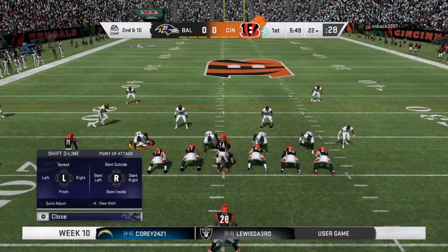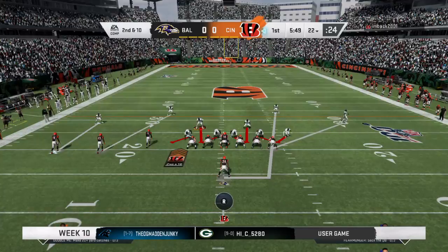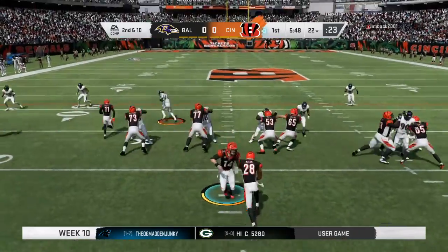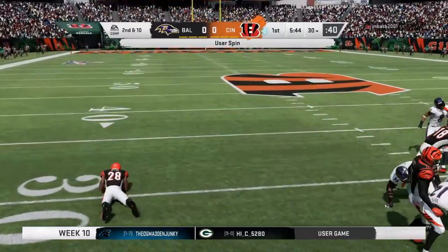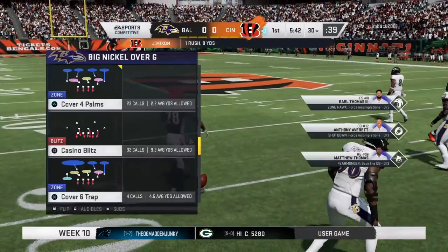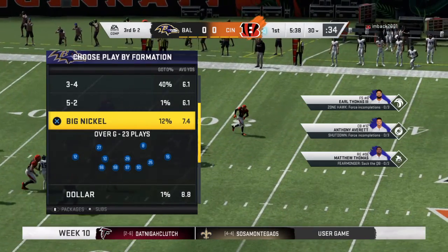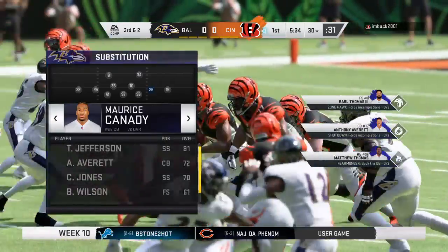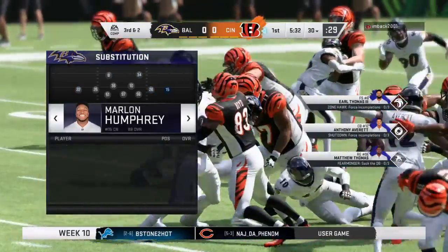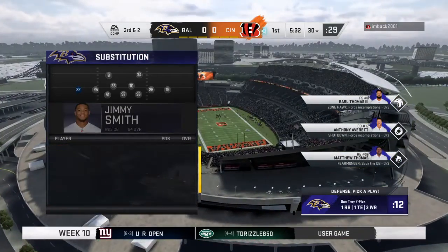So after the incompletion, 2nd and 10 from the 22. This is Joe Mixon, 4th in the NFL in rushing last season. A nice job to get 8 there after the incompletion, and now they'll look at a 3rd and 2 coming up. Despite the blitz, they're still able to pick up a nice solid gain. The disadvantage of blitzing often alters the normal spacing and run fits and leaves creases like they were able to exploit right there.